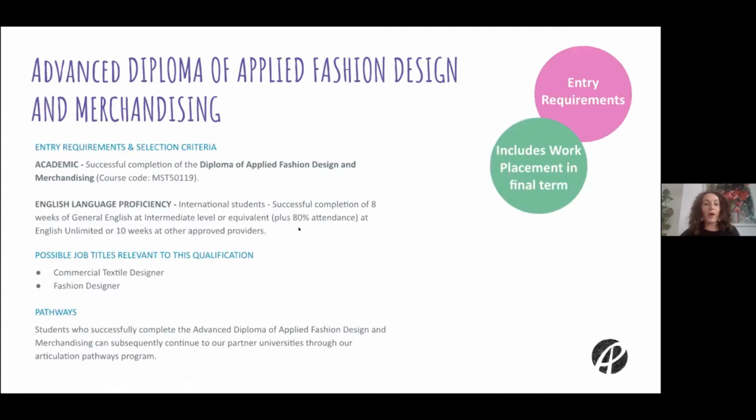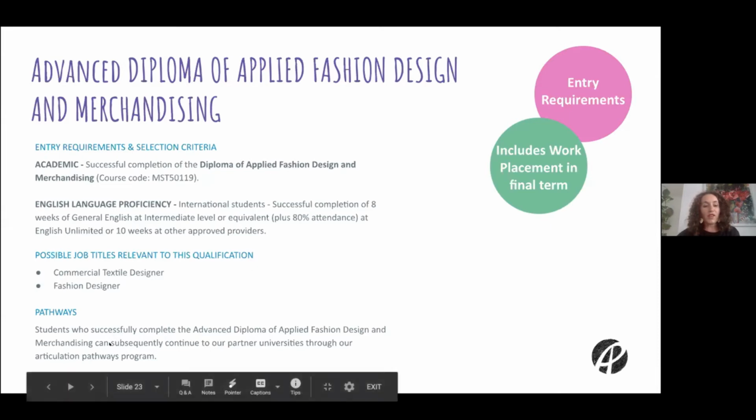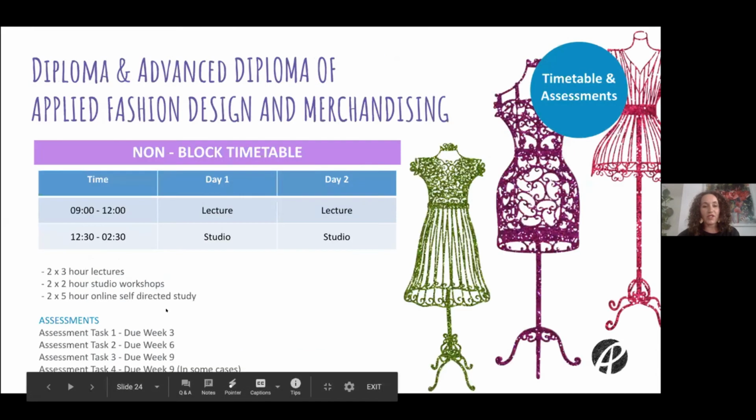So the entry requirement is the successful completion of the Diploma of Applied Fashion Design and Merchandising. And possible job titles are all the jobs that were listed on the diploma, plus commercial textile designer or fashion designer. So that might be a mid-level fashion designer, senior fashion designer. It's up to the student as to how advanced their skills are and the work that they produce and put into a portfolio when they go out to find a job. So with an advanced diploma of applied fashion design and merchandising, students are going to be very well positioned to seek out a university pathway.